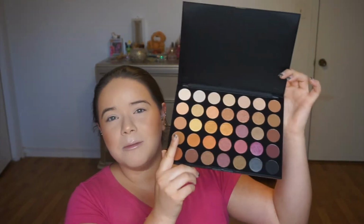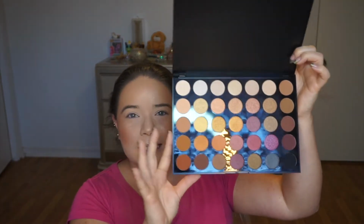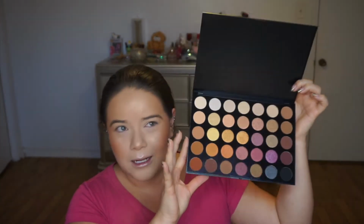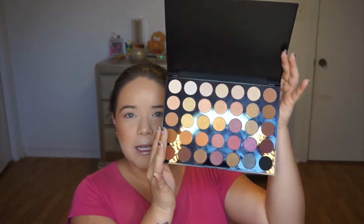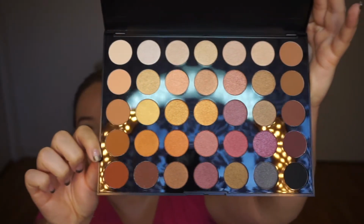But I wanted to save this palette for fall because looking at the colors, how is this not perfect for fall? Other than the name, of course. I'm very excited, but we're going to be doing a little twist on this look. It has 35 shades, all very beautiful, but I haven't done a little challenge in a while, so I'm going to be doing a palette bingo.